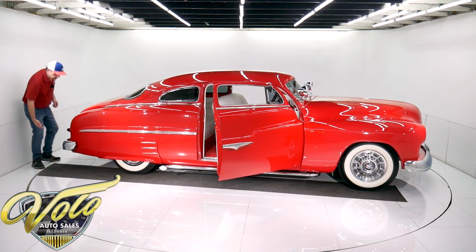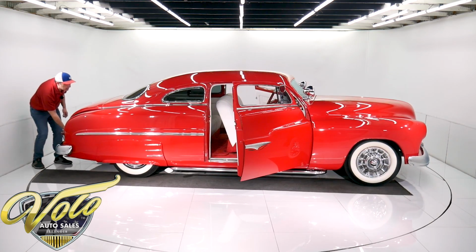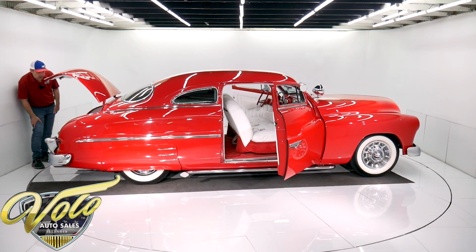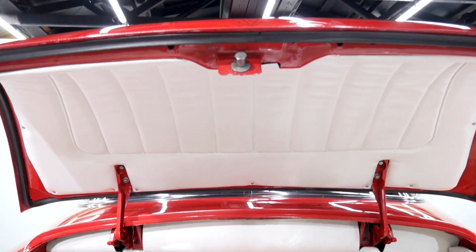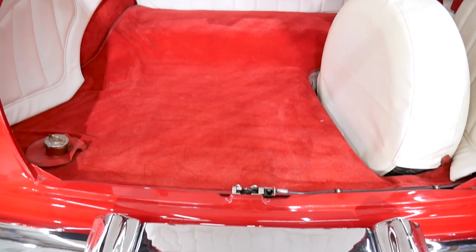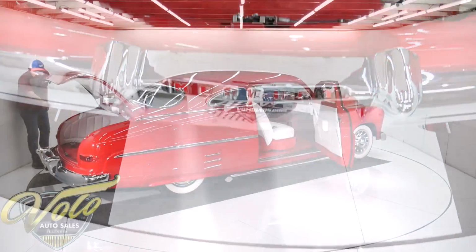There's a release right underneath here to pop the trunk. I've already popped it. I cheated. It is upholstered and carpeted just like the interior. Even under the trunk lid is done. It's got a spare. Nice soft carpet with sewn edges.